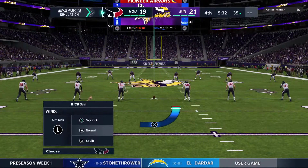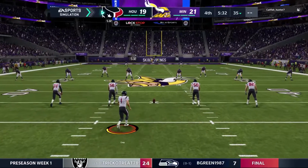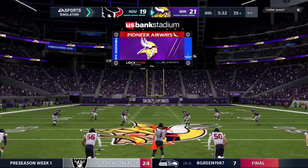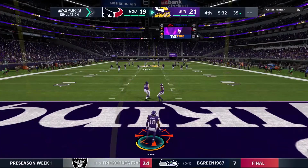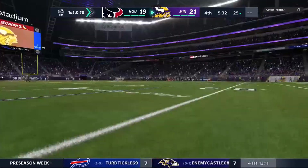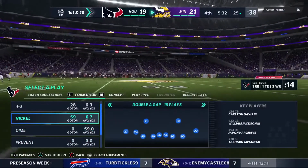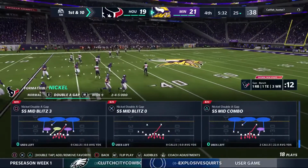Matt Gay set to kick off. Following the touchdown, here's Gay to kick it away. And a fair catch signaled for and taken successfully. The Vikings take over 1st and 10 at their own 25-yard line.